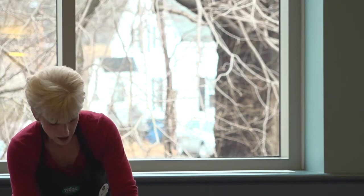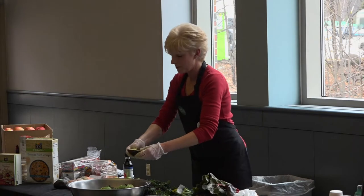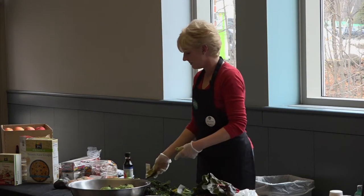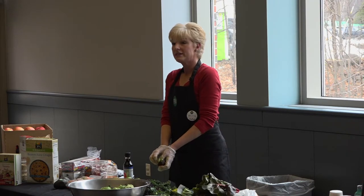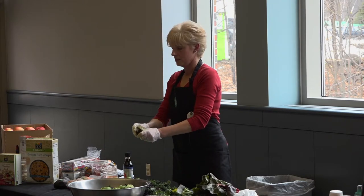And I love taking a whole bunch of red onions, chopping them up and sauteing them in olive oil really slowly so they caramelize. And then I saute and chop collard greens. It's simple. Salt and pepper. It's yummy. Yummy simple. Food doesn't have to be complicated.